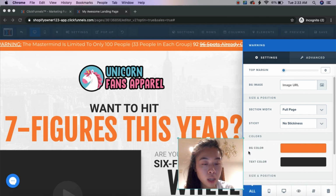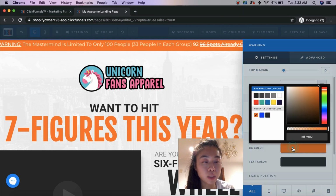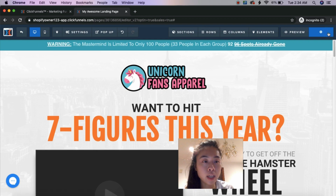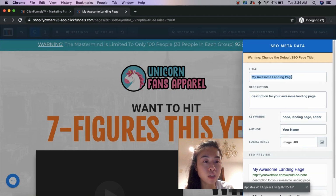And it's very simple. They have background color here. All you have to do is click on it, and they give you the option to click and choose what type of color you want for the border. So I'm going to go ahead and just pick one that I like. All right, this looks perfect. So I'm going to go ahead and click save. So make sure that you save your work.